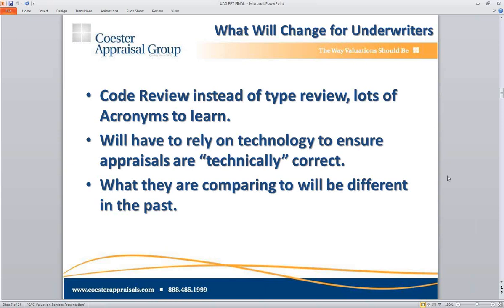With the new definitions, essentially every comparable stands alone. So it's not inferior or superior to the subject. It's graded individually.